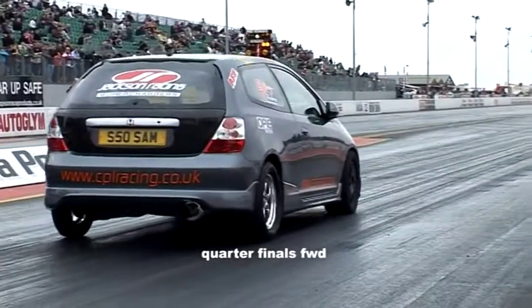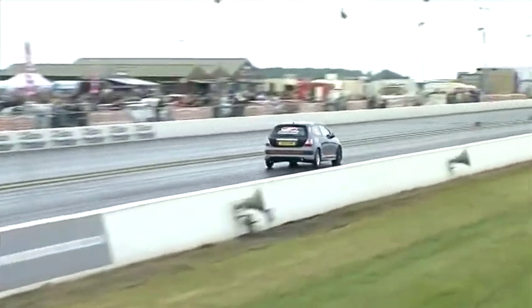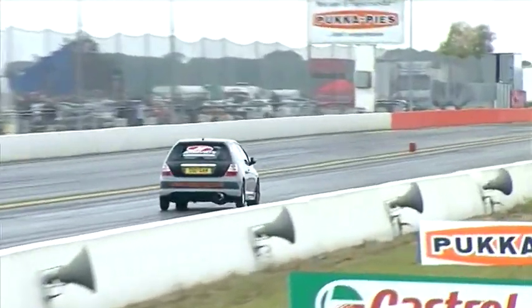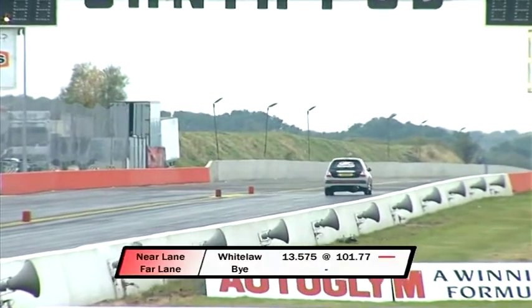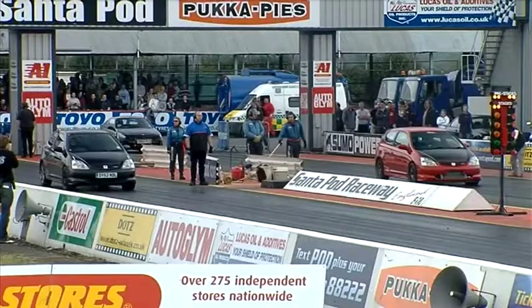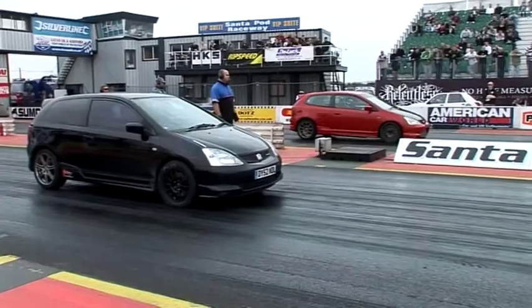So we're ready for our first round of eliminations, and in the front wheel drive class our number 1 qualifier with that stunning 10.86 run earlier, it is of course Scott Whitelaw, getting through to the next round the easy way in more ways than one. A very off-pace 13-second Sunday afternoon drive.